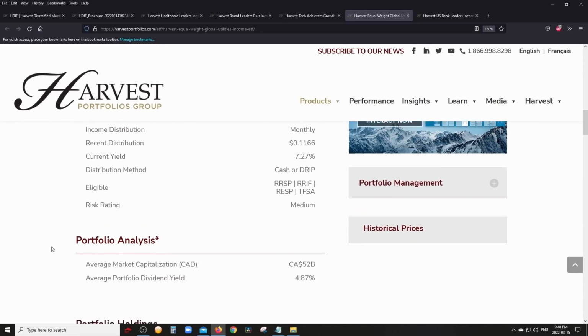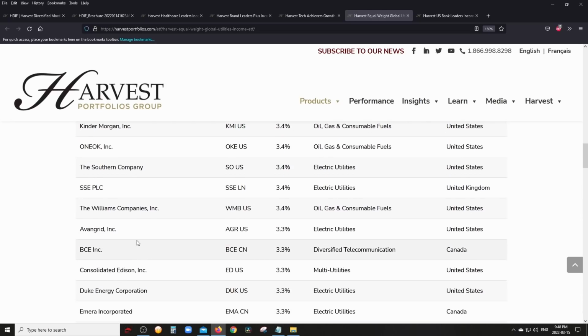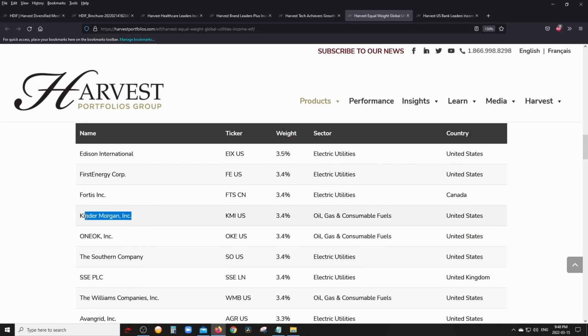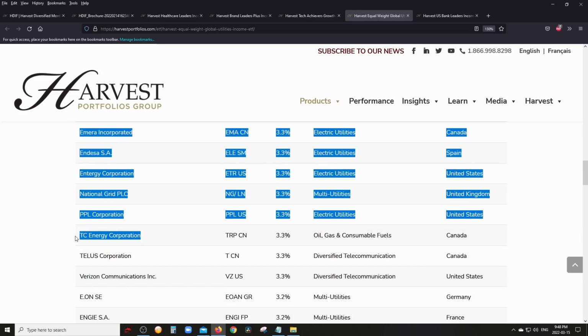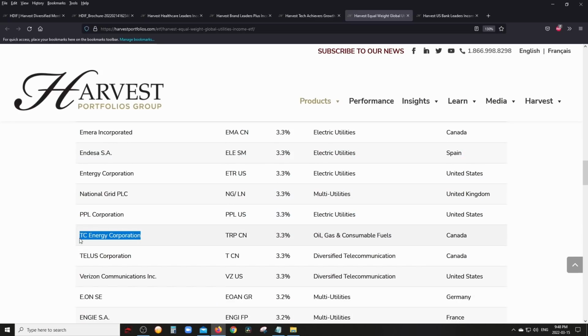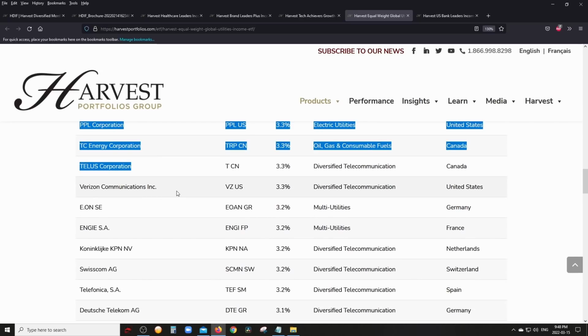So if we go down, we will see all the companies here. You'll recognize some of them. You might not recognize all of them because there's a lot of European companies in here, which is really, really good. You get really good diversification, but you'll definitely recognize the Canadian ones, some American ones like Bell, Kinder Morgan, which is pipelines in the US, Edison, which is an electricity company in the US, First Energy as well. TC Energy, of course, we know what that is, a pipeline company in Canada. Emera, there's a big one in Canada as well, electricity. Here's TELUS, Verizon is here.